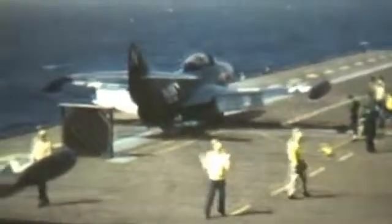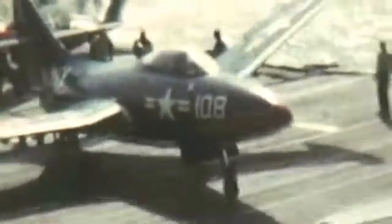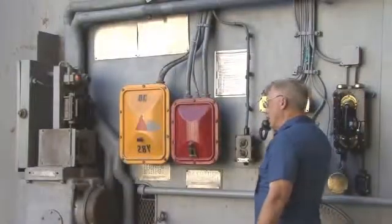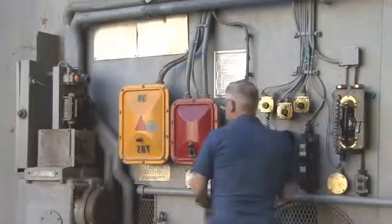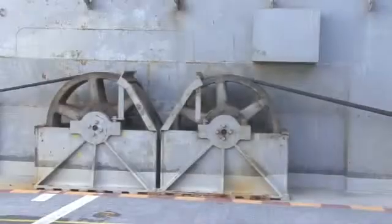These planes are F-9F Panthers, the Navy's premier carrier jet during the Korean War. The Panthers are catapulted off the Philippine Sea. Notice the 47 painted up forward on the flight deck. Coming out. We go up, look up.